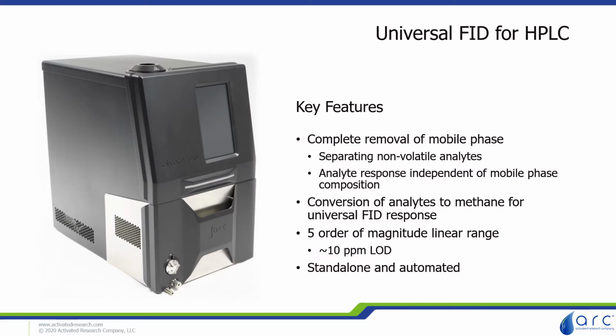So we, with Solvair, have been able to accomplish this, separating the mobile phase out and maintaining the non-volatile analytes in the system for further detection. And by doing so, we also have an analyte response that's independent of the mobile phase composition. So whether you're running a gradient or isocratic with different solvents, you don't need to account for that in your response factors, for instance. Once we get the non-volatile analytes removed from the mobile phase, we then convert them into methane for a universal FID response, similar to what we've already done with GC.